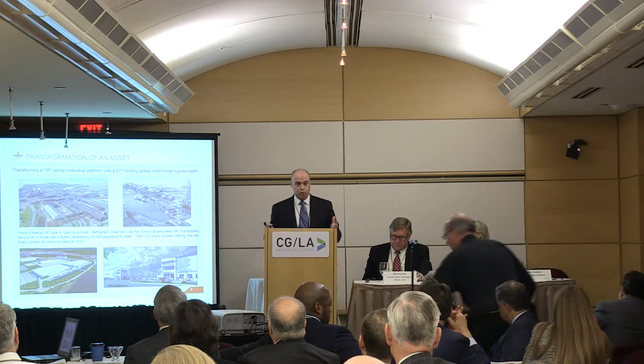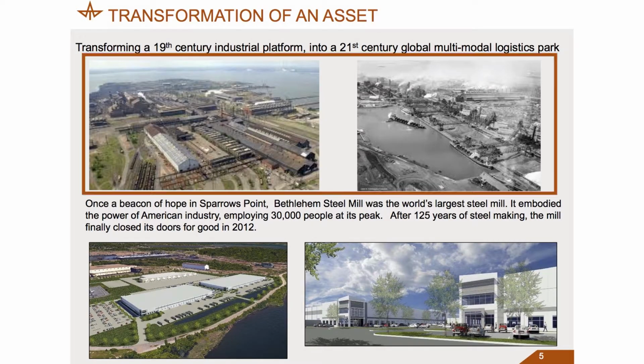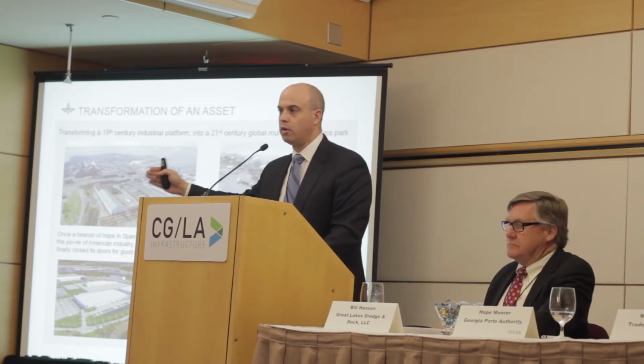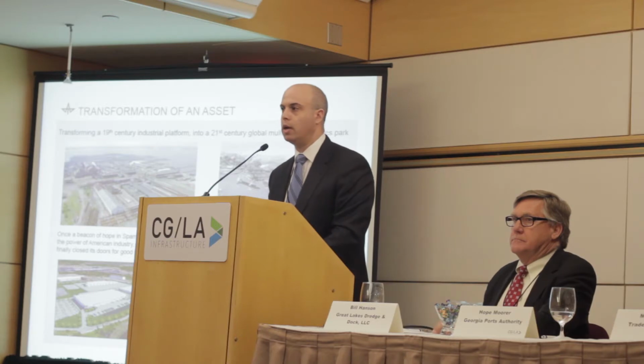So just a few pictures here. What you see at the top is some of what we inherited, these enormous buildings. You can see the clouds of pollution in the black and white picture hanging over it. One thing I would say from a community standpoint that's been huge has been the elimination of the air emissions from the mill. So that has actually been helpful in getting the community behind the project because they no longer have pollutants descending on their homes that are just downwind of the mill. And of course, they want jobs.